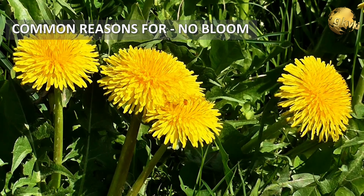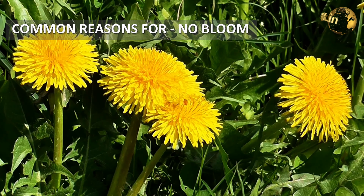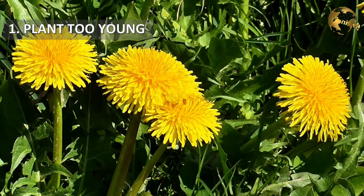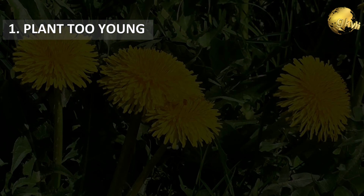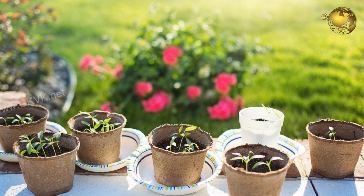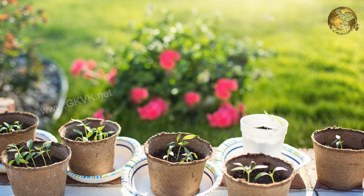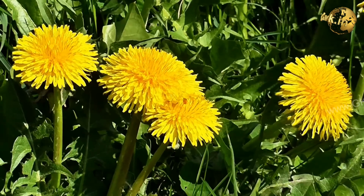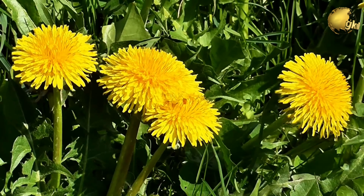Firstly, I should list out the common reasons why your plants do not bloom. First factor is age of the plant. If your plant is too young and especially grown from seeds, it might take about 2 to 3 years to start flowering, depending on type of your plant. This problem can be solved by grafting or getting flowering or fruiting plants cloned by way of cuttings. You can also watch my video on what is grafting, which is explained in detail.